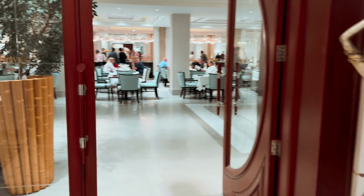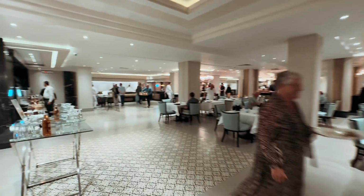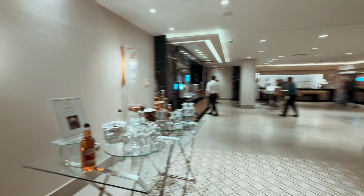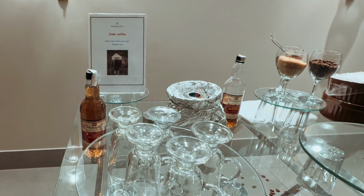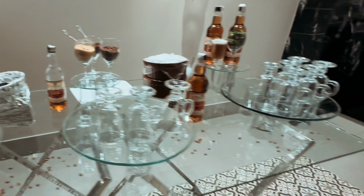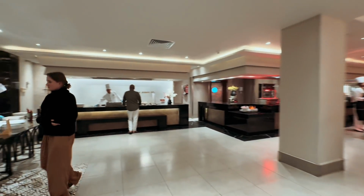Here we are. It's a gala dinner. It's time for possibly our final dinner. Oh, they got the Pharaoh's whiskey. Oh, that's fun. That is very fun. Irish coffee. They've got so many different things. This is the best day to film for them, actually. They nailed it.